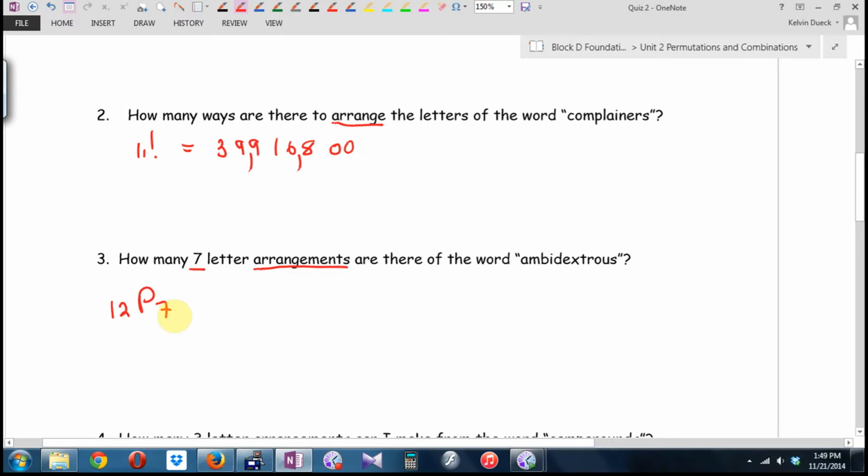Or I could draw 7 blanks. And it would be you have 12 letters, then 11 letters, then 10 letters, then 9, then 8, then 7, then 6. Or remember what 12P7 means. It really means 12 factorial over 5 factorial, which is 12 take away 7 factorial. And hopefully by doing it that way, you can see why this is the same as that.